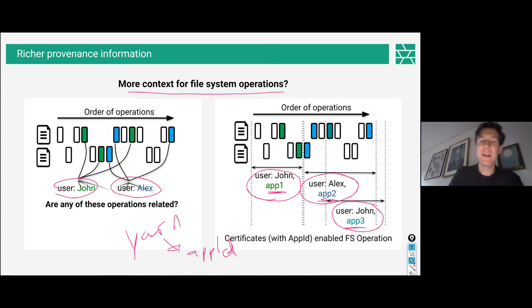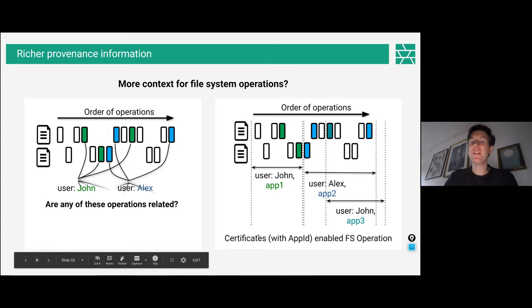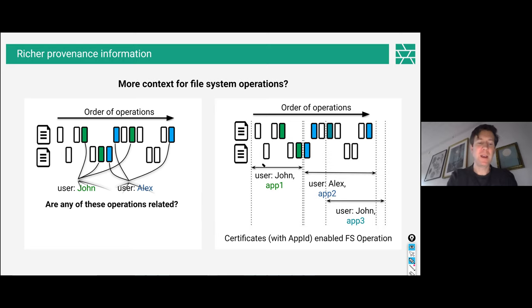And then we know the name of the application, we know the name of the user, and we also know more information about time, when it's happening and so on. So that gives us a lot of additional context information, because when we have the application, we can now use application IDs to say, if this application wrote these files, what files did it read? And that enables us to build this graph.